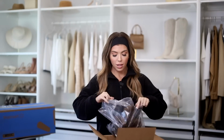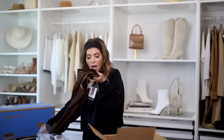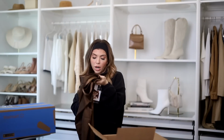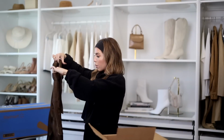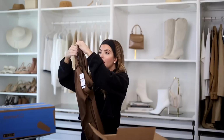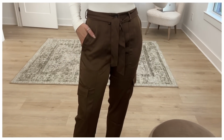And I was hoping these items would make it into today's video, and it's the satin pant from Sophia. High sellout risk on these, y'all. These are gonna go very quickly. I did pick these up in a size 4, and they are calling this their cargo satin pant. It does look like it's gonna be more of a straight leg style. It has a matching fabric belt. It has large utility pockets, the side cargo pocket.